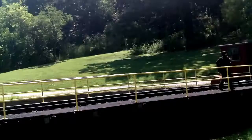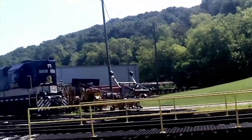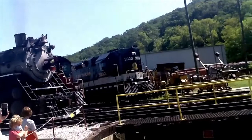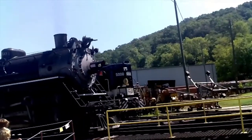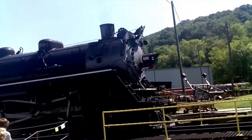Now our locomotive today is the Southern Railway 4501, built in 1911 by the Baldwin Locomotive Works in Philadelphia, Pennsylvania. It was built for the Southern Railway as a mainline freight locomotive. Now the Southern Railway retired it in 1948. At that time, it was sold to the Kentucky and Tennessee Railway in Stearns, Kentucky, where it was used to haul coal down from the mines.